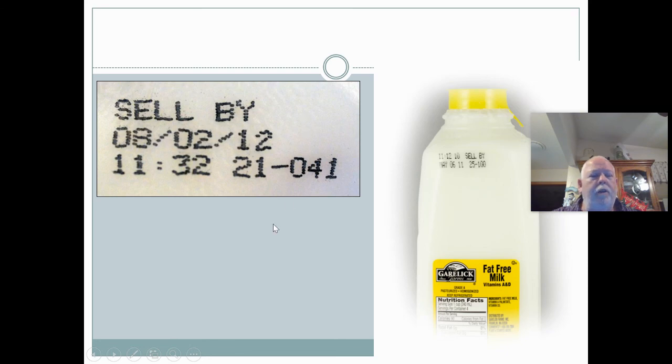Once it's home and in your refrigerator, it's good as long as it's good. The nice thing about milk is that when it goes bad, it smells funky and tastes sour. And it's not going to make you sick. It's just not pleasant to drink. Some people like sour milk. I spent some time in Kenya a few years back, and they love sour milk. But anyway, this is the sell-by date, not the drink-by date.